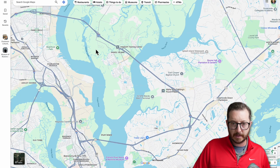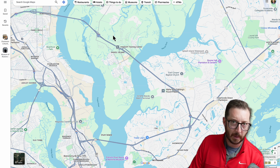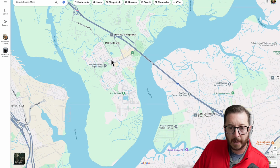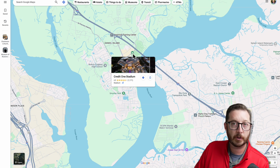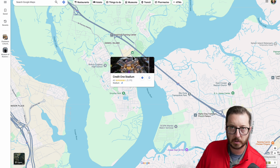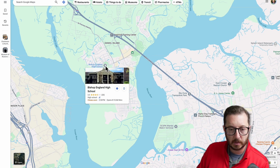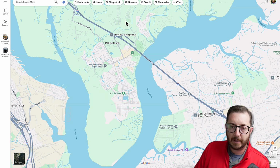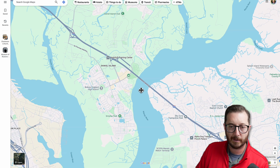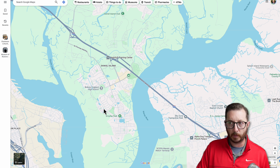Now let's head down to Daniel Island. Daniel Island is this area all in here. It is a definite master planned community where right in here you're going to have the Credit One Stadium, which is where they have concerts and the women's tennis tournament. And all around that is pretty much the center of Daniel Island. There's a Publix grocery store. There's a lot of shopping and restaurants right in there. The Bishop England High School is over here. And then Daniel Island is separated into a lot of smaller sub-neighborhoods throughout here. Now, the average price on Daniel Island is $2.4 million.